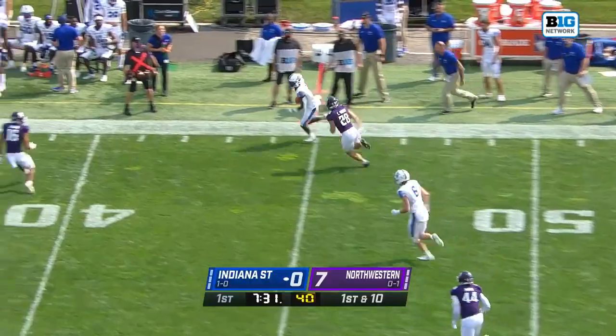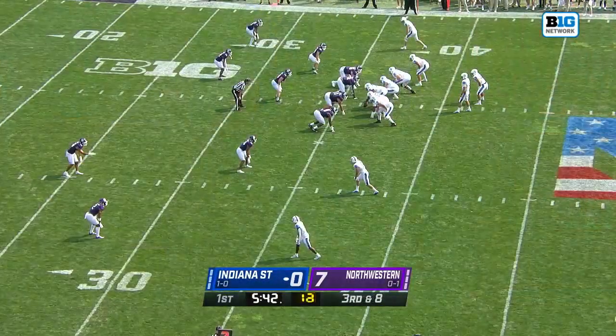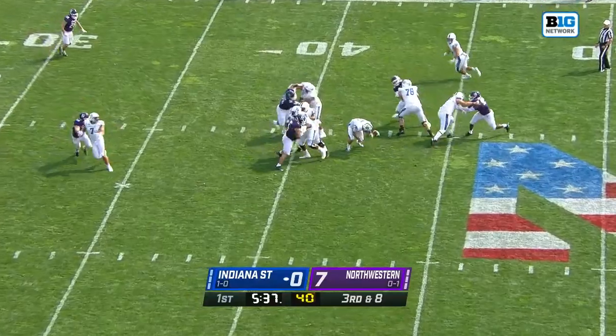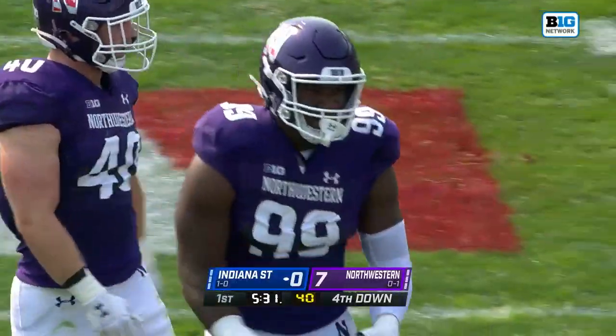Thompson on the throw, pass is caught. That is Rontrez Morgan up the sideline, and he tumbles out of bounds with another first down for Indiana State. Mike Hankwitz, who retired after a 50-year career on the sidelines. Ball is loose. Thompson is able to claw it back to his body. Great pressure by Adetomiwa Adebawora.